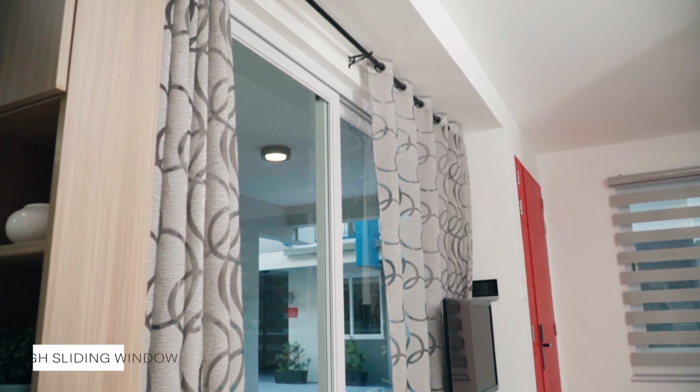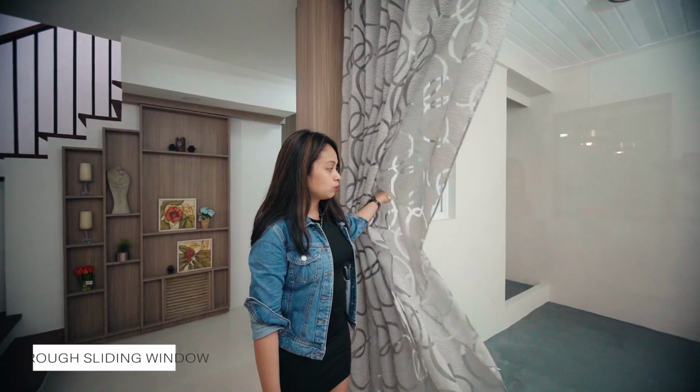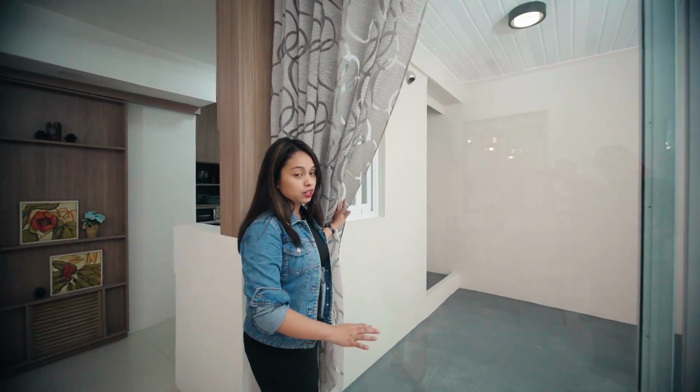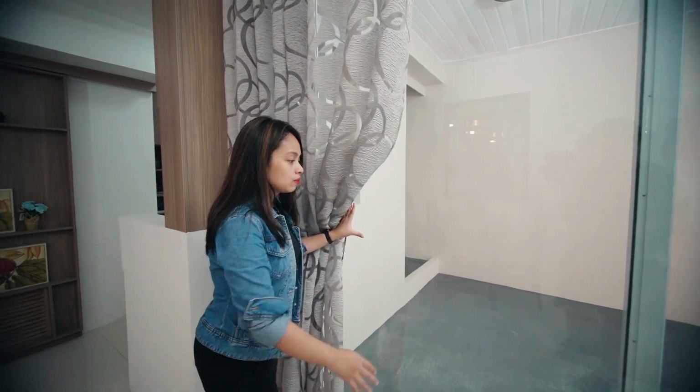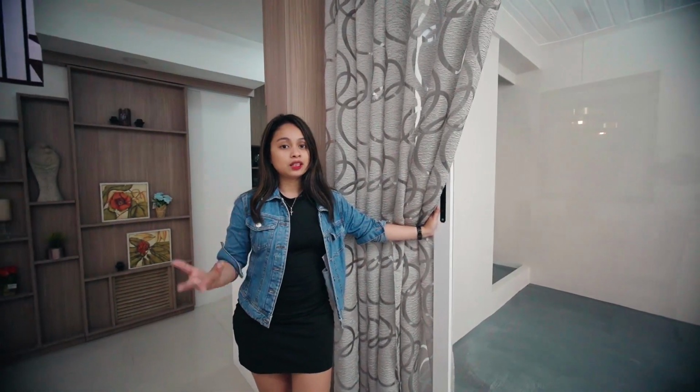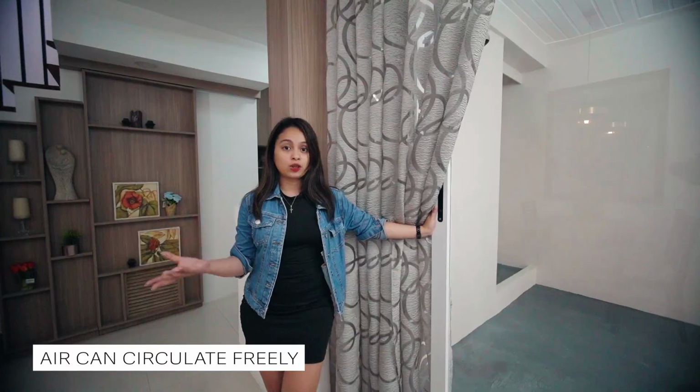Now, isa sa pinakamagandang feature ng unit na to is itong glass-through looking window, sliding door na kung saan makikita ninyo yung pinaka-carport or yung car park. So, you just have to open this one and then there. It's also an advantage, no, para magkaroon ng ganito since it can help proper ventilation sa loob ng bahay.